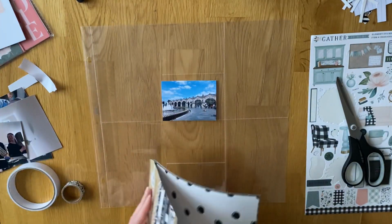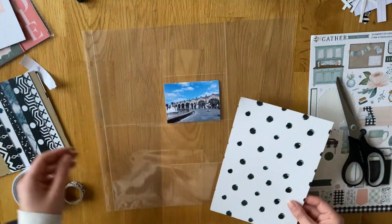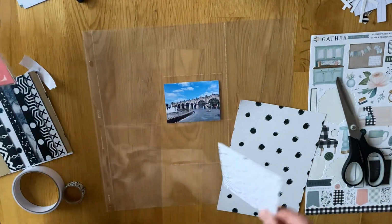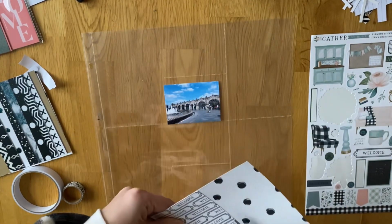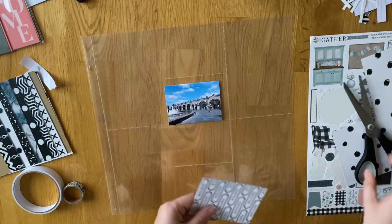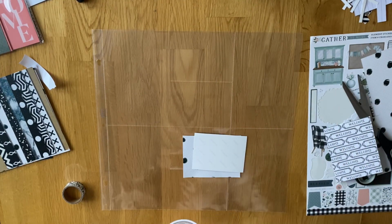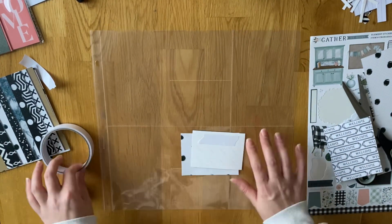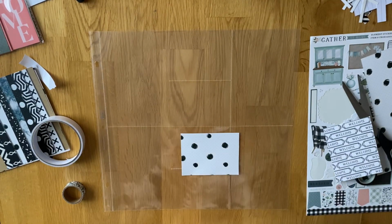For this part, I'm doing the design D pocket page because I just had a few 6x4 photos that I could get away with and a few landscape photos that I could make a bit smaller to go down the middle in this pocket page. So the first photo that I'm going to put in one of the 3x4 middle pockets is just a picture of Sheffield train station.